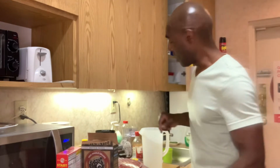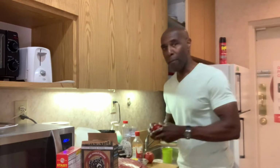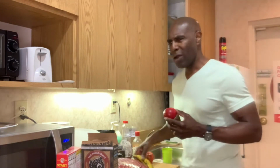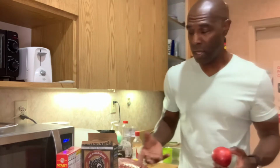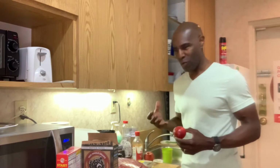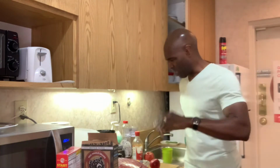I load this thing up with a whole bunch of fruit. Once again, high in fiber. I chop up some apples in there. I put a little bit of bananas in there. I just put a little bit of bananas because the consistency of bananas is not good, because it makes it feel like the pancake is uncooked if you have too many bananas in your mix. And then I also put blueberries in there. Blueberries are sweet. Once again, blueberries are good for you, high in antioxidants or something like that.